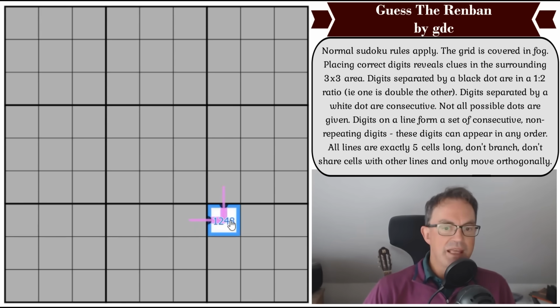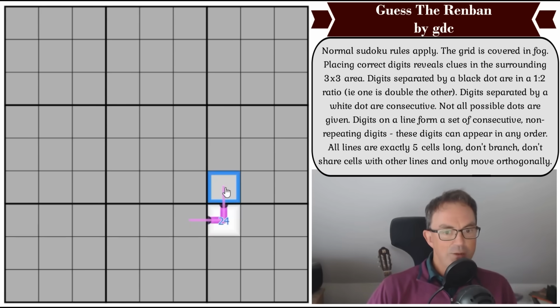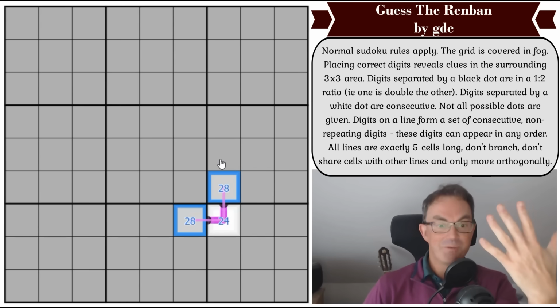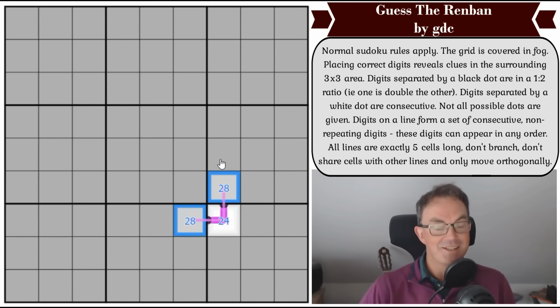We certainly can't put 8 there, because that's going to put double 4 on the line. We can't put 1 there, because that's going to put 2 on the line into those squares. So we're left with 2 and 4. But if we put 4, in order to make sure these are different, one of these will be 2 and one of these will be 8. And we can't connect 2 and 8 on a 5-cell line because 2, 3, 4, 5, 6, that's all the digits we've got. We've used them up, and we still need 7 and 8 in order to make a consecutive sequence.